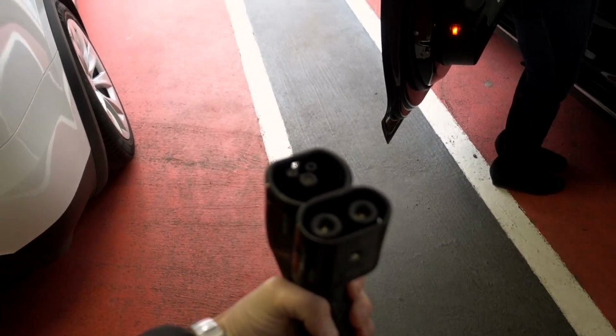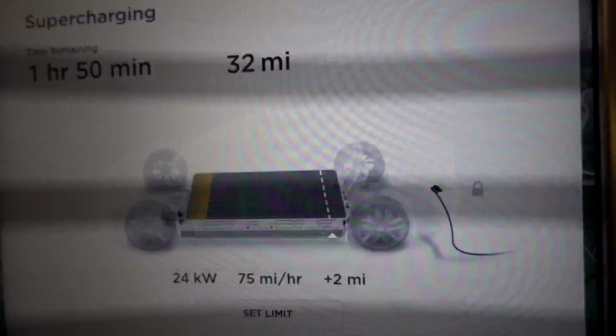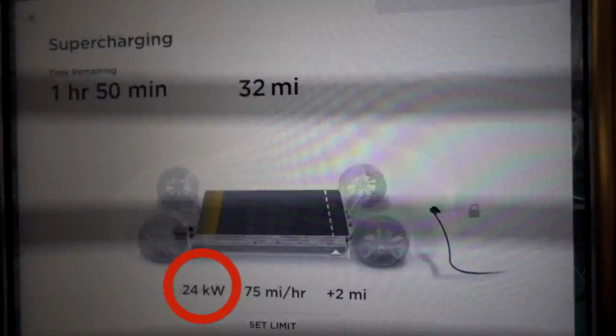Look, Soph, it's for the Model 3. Oh, right, okay. The next door car is obviously taking quite a lot of power, so this is going to take a while.